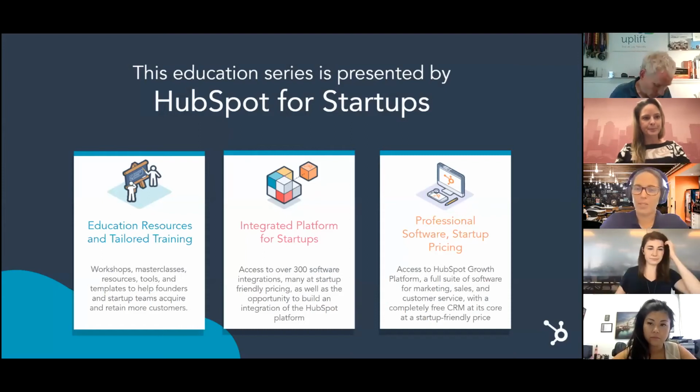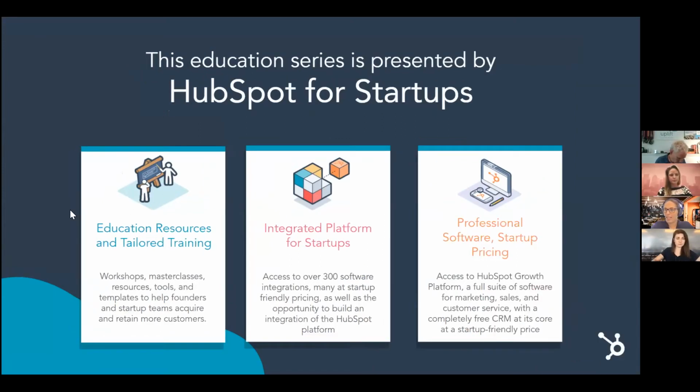Perfect. So to start and give you an overview, this program is put on by HubSpot for startups. There's a lot of different things that we offer as part of this partnership. We offer, one, education and training, so sessions like this, but we also have a huge online platform of resources.